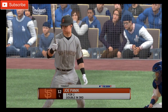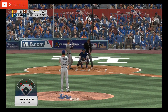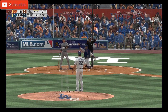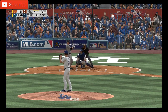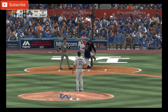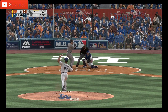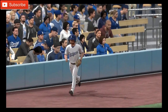Now to the plate, Joe Panik. 1 for 2 with a double on the ledger so far. Joe Panik. First offering on its way. And that one stayed too low, apparently. One 1-0 pitch on the way. And looked like ball 2 below the knees, but it's ruled a strike, and that evens the count at 1-1. Now here it comes. This one softly hit and fouled off to the left, and that moves the count to 1-2 now.